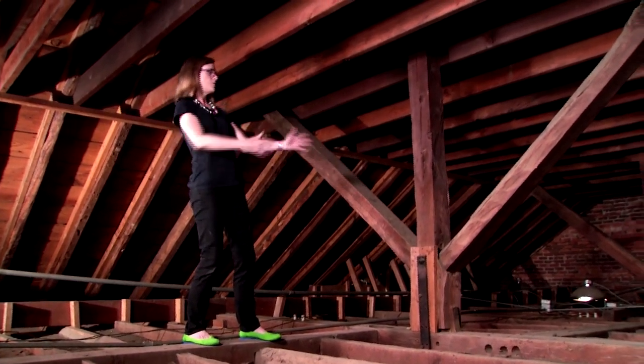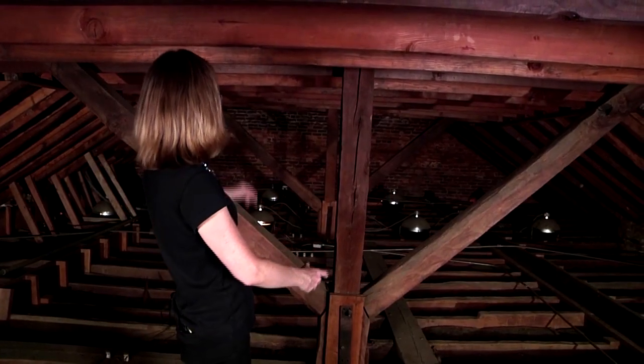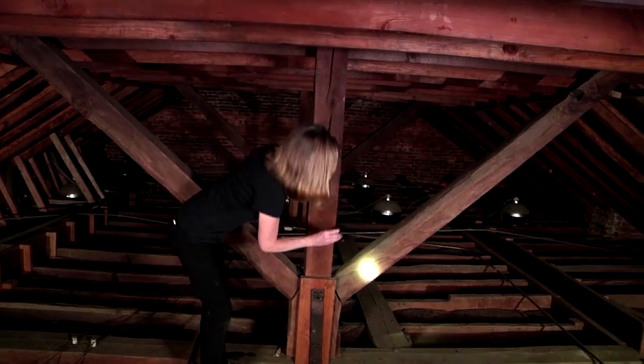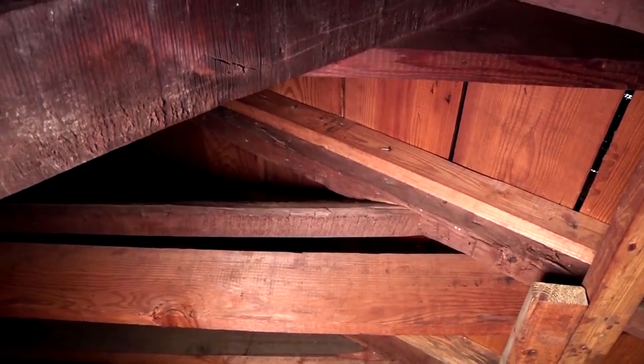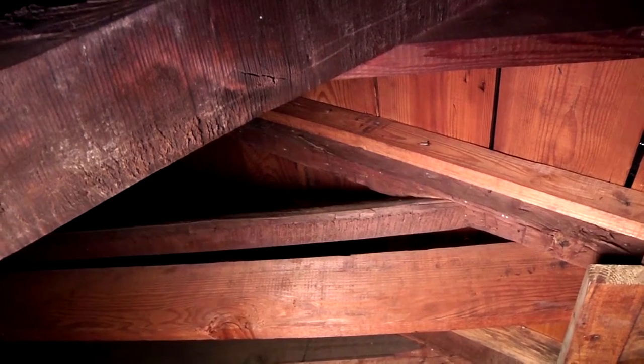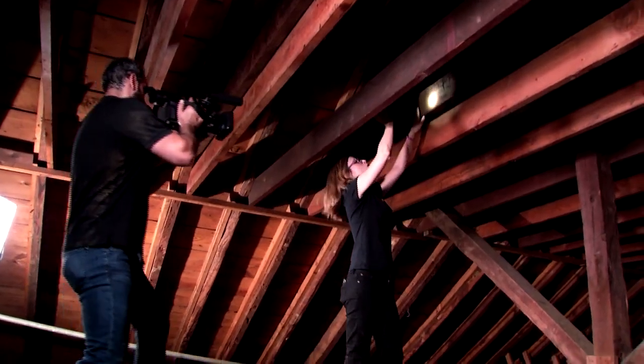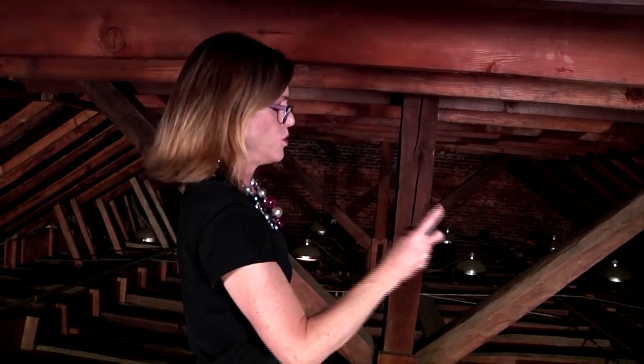For example, these king post trusses here with the main supports, I can tell because of the saw marks that they're original. Above them we can see the original beams. And these beams I can see are what's called reciprocating sawn. That means the saw basically was an up and down saw. And those were in use until about 1840 when you got circular saws. This is the oldest public building still owned by Fairfax County, and it's all hand hewn.